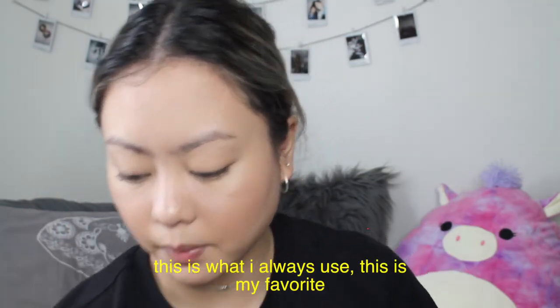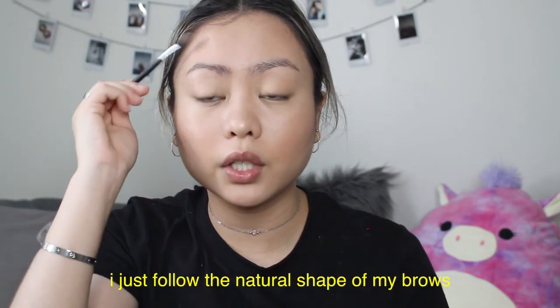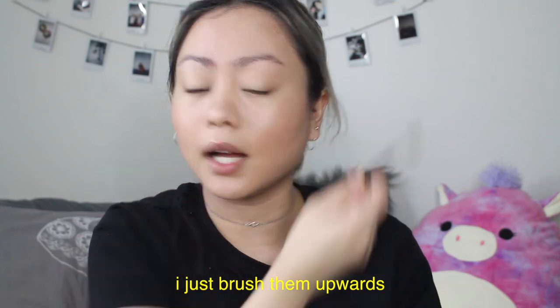Now, eyebrows. Ang lagi kong ginagamit, itong favorite ko. This is, whoa! I almost dropped it. Anastasia Brow Powder Duo in the shade Dark Brown. So, ang ginagawa ko is, fina-follow ko lang yung natural shape ng brows ko. But with the spoolie brush, binabrush ko lang siya pataas.